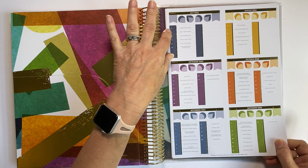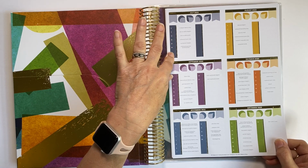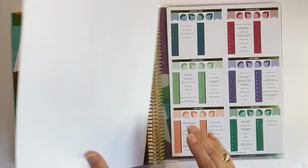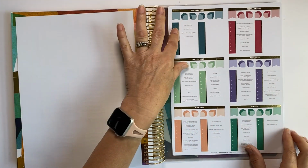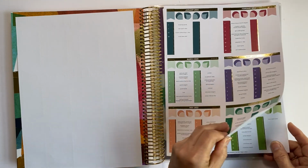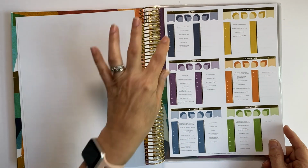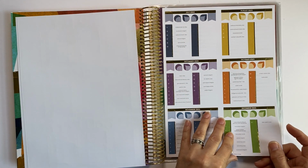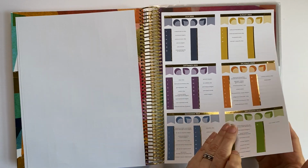So these little tabs have the dates. If it's a holiday, it's blank here, and it matches the monthly color. So this is July through December, January through June, and then these go into July 2023 all the way to December 2023.